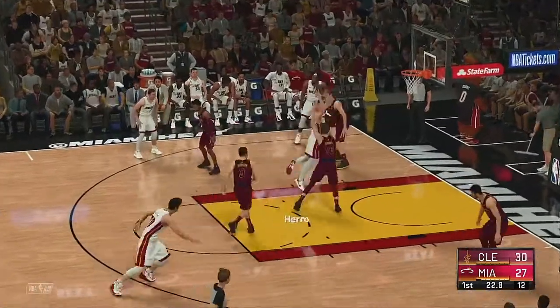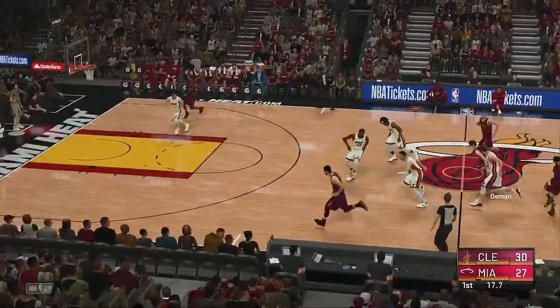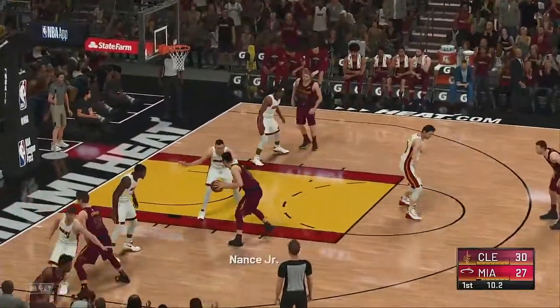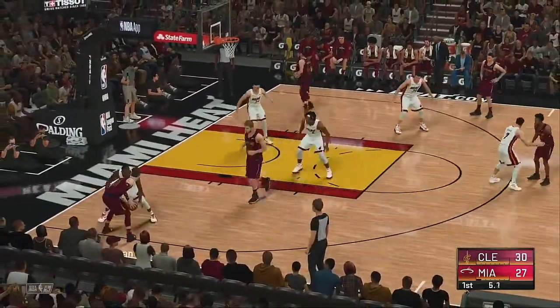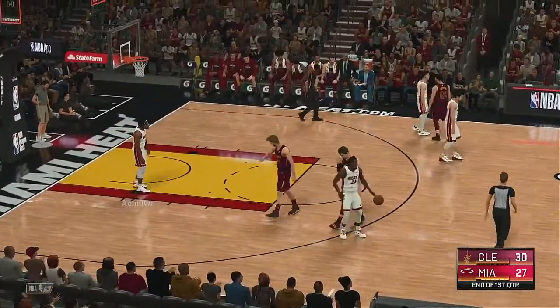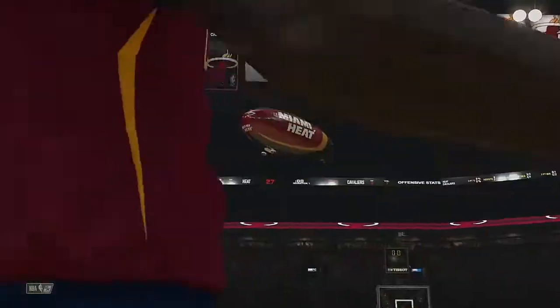Here's Hero. He's got 6. Misses from close range. Feeds to Garland. But they get it there. Nance passes to Osman. A second chance effort. No good on the layup. Jarrett Allen has been on display for Cleveland. He finishes with 9 points in the quarter. The D is having all sorts of problems with them.